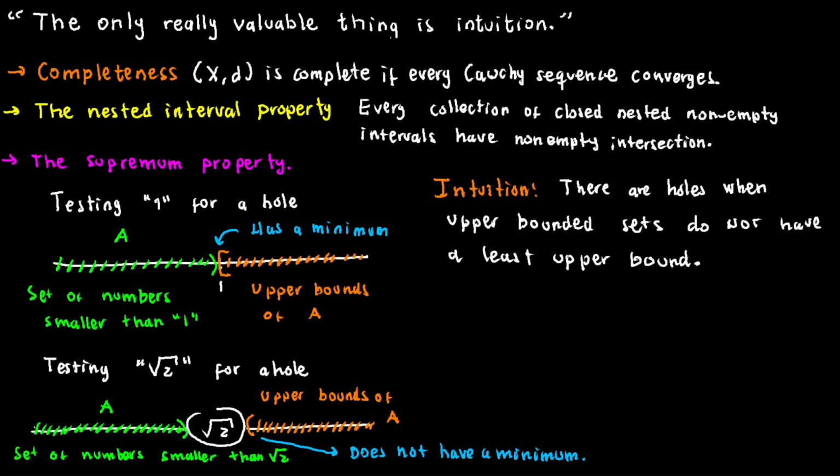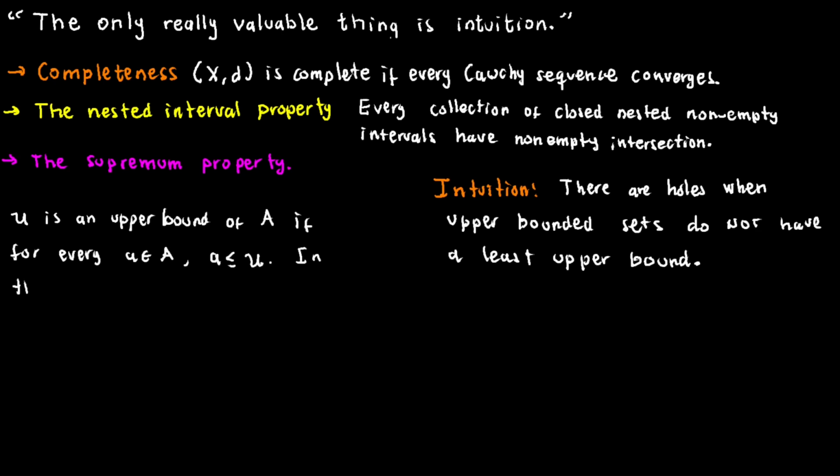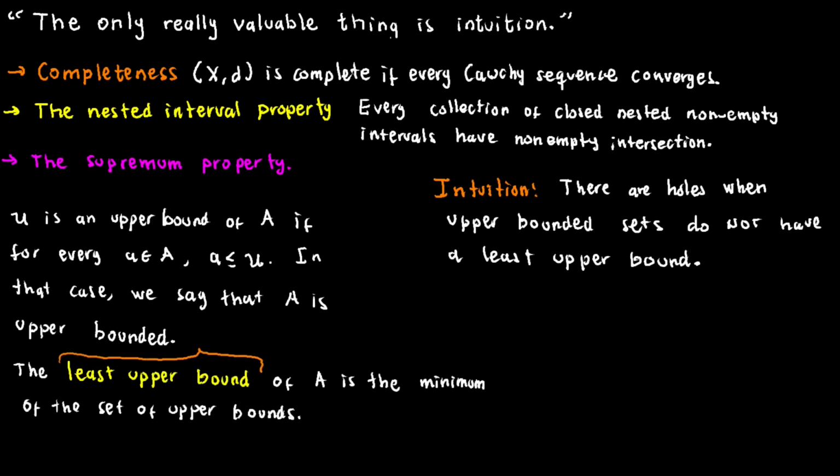valued. Ready to continue? To formalize this method, we once again rely on the order structure of the space. We say that U is an upper bound of the set A if U is larger than or equal to every element a in A. A set A is said to be upper bounded if it has an upper bound. The least upper bound of a set is the minimum of all the upper bounds of that set.